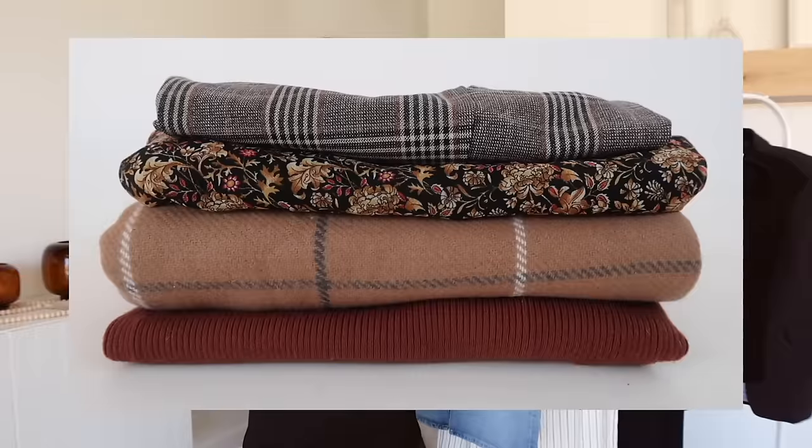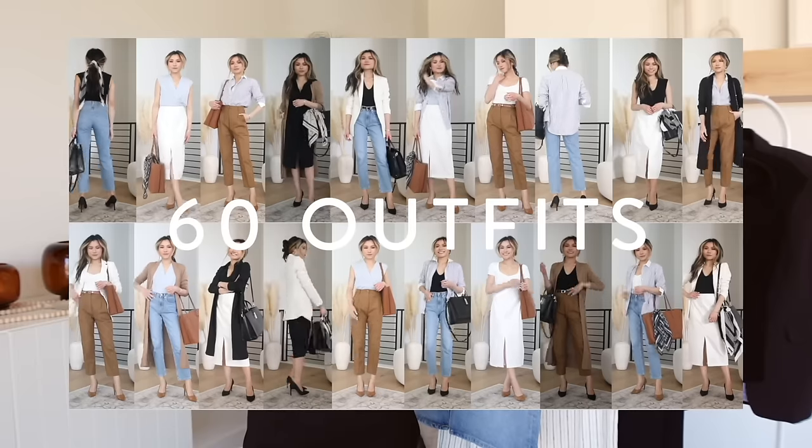So I love that this challenge is a nice micro capsule featuring three tops, three bottoms, and three shoes. If you're interested in more robust capsule wardrobes or my best tips on how to create any capsule, I'll include my playlist of capsule wardrobes for you guys up here.